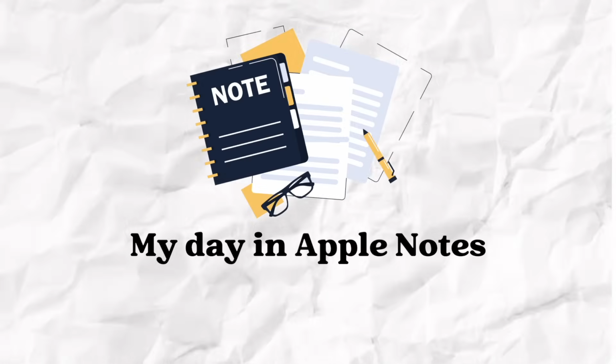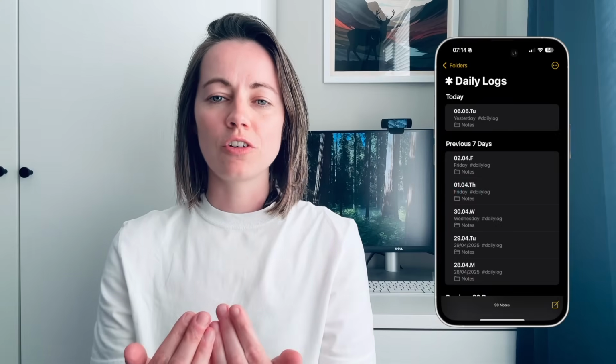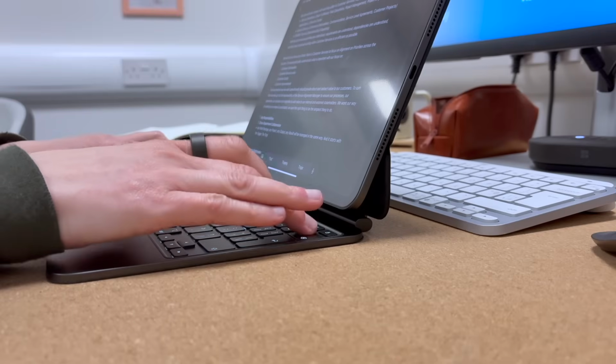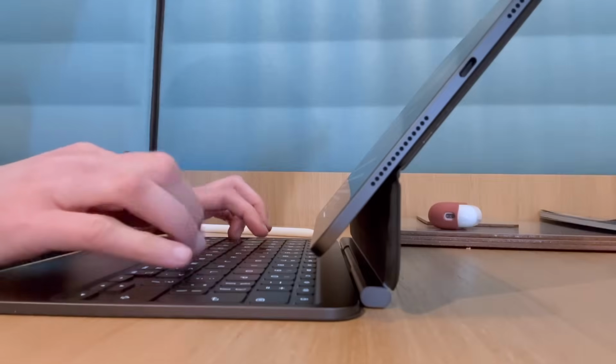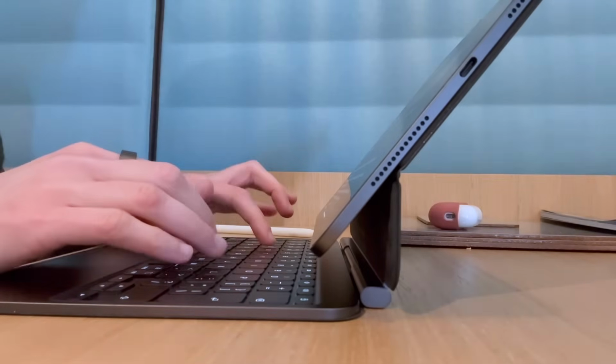The first thing I do when I open Apple Notes every morning is to create a note for my daily log, dated like this. This note evolves throughout my day from meeting to meeting, conversation to conversation, capturing the meaningful discussion points, capturing actions, whether mine or someone else's in my team.